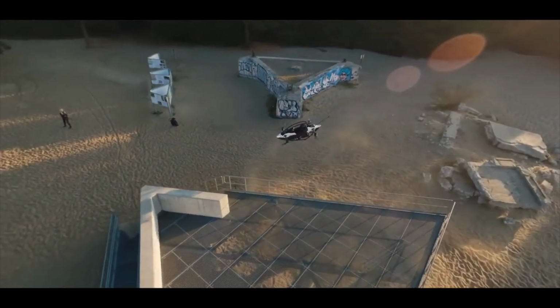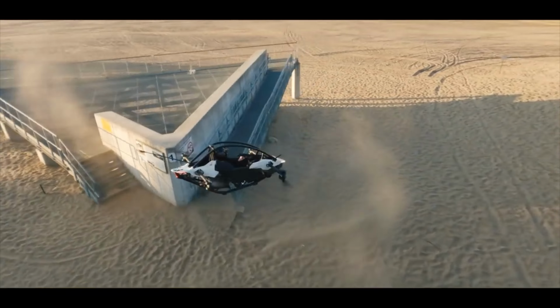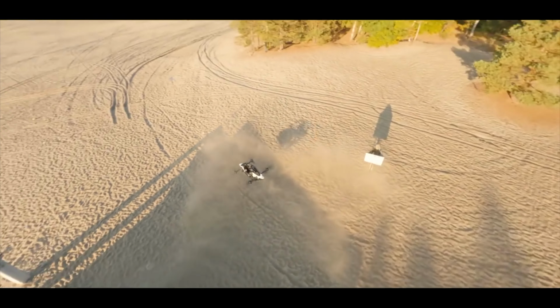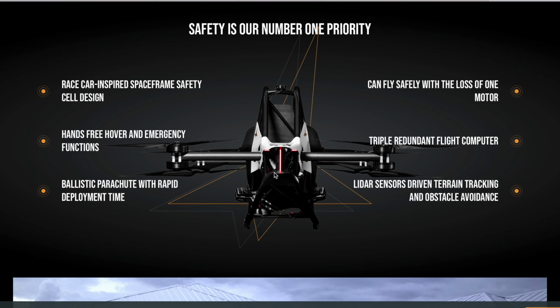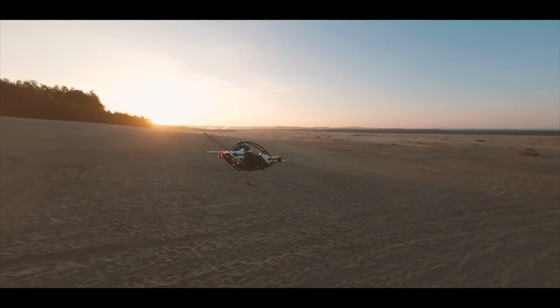Some of the key features they have are the race car inspired space frame safety cell design, hands-free hover and emergency functions, ballistic parachute with rapid deploy time, triple redundant flight computer, and LiDAR sensors, driven terrain tracking, and obstacle avoidance. So basically, this is a drone that you can fly.